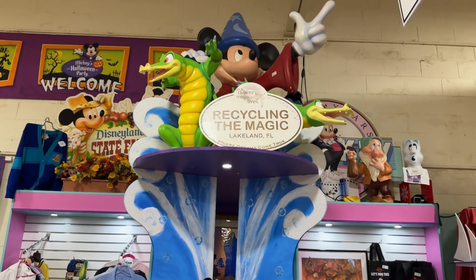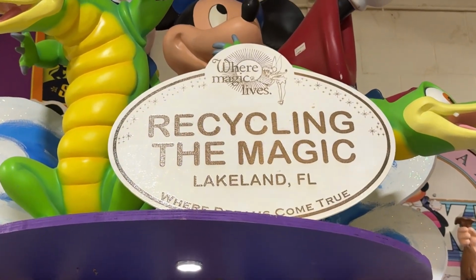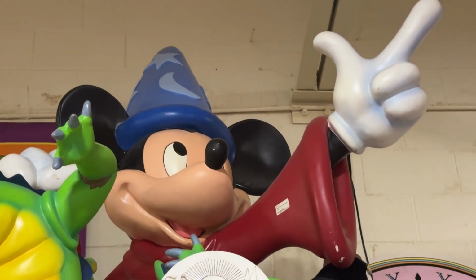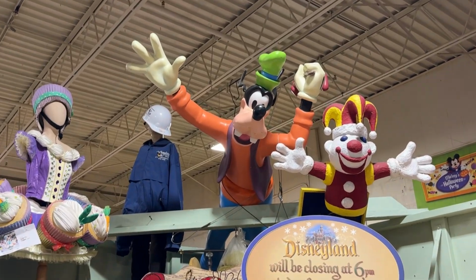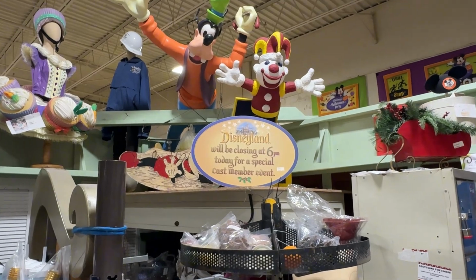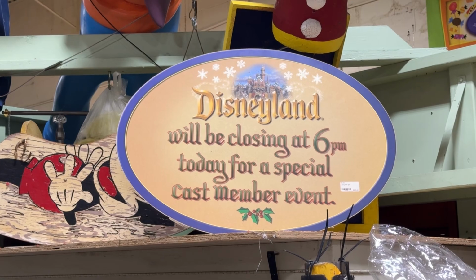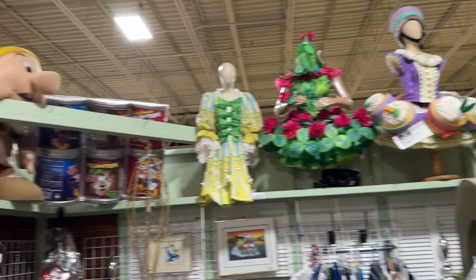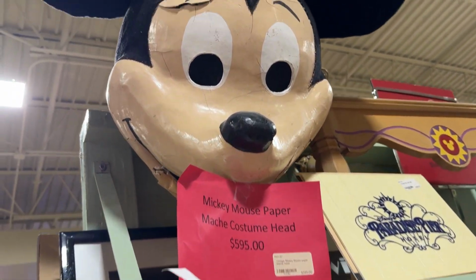This is probably one of my favorite booths, the Recycling the Magic booth. They have some cool items. Look at the Mickey up there. So neat. I love these oversized characters. Look at the Goofy. Gosh! And you have a Disneyland sign. We will be closing at 6 p.m. today for a special cast member event. How cool is that? Where else are you going to get these kind of items? Look at this old Mickey Mouse paper mache costume head.